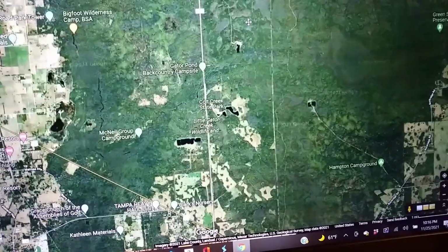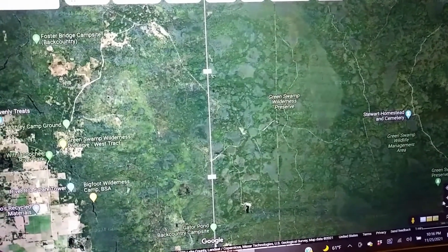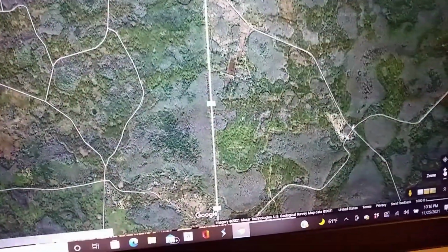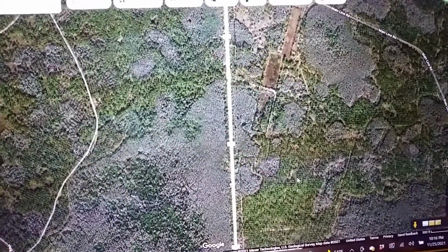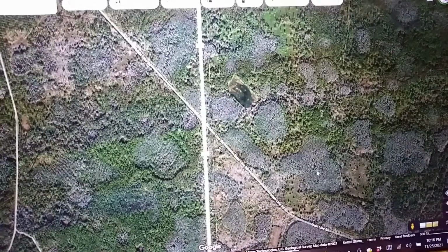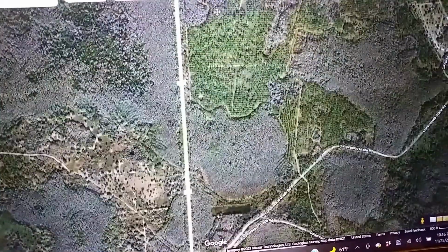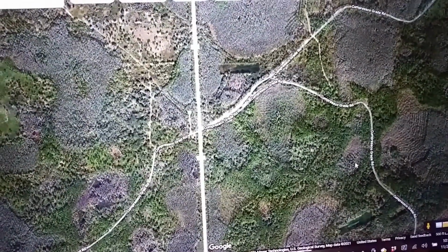So like any of this here, you can zoom in on it. I actually have several areas in the Green Swamp area that we go into and research. You can zoom in, you can look at any of these places, any of the roads. You can look and see where the cypress swamps are, the pine flats.